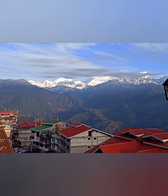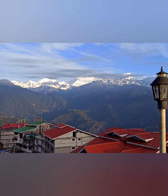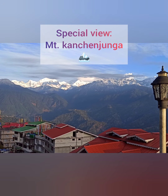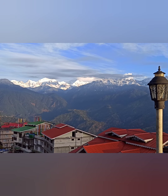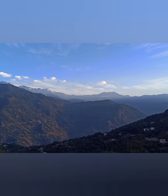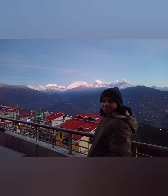Hi everyone. We are in Pelling right now, and this peak is Kanchenjunga. Wow. The next morning, which was 1st January, all of us woke up really early to see this. The first rays on Mount Kanchenjunga. Oh man, I can't describe how we all felt at that point.